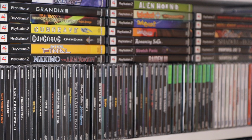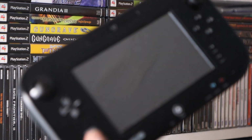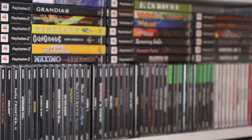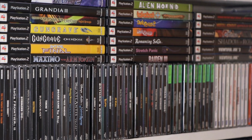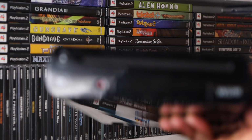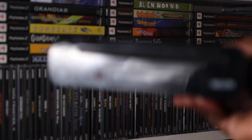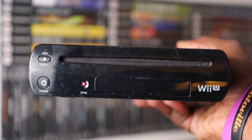We got another game pad here. So y'all are familiar with the game pad. So another game pad. And then on top of that, got the actual console itself, which is in pretty decent shape. Pretty decent shape. So if the camera gets this in focus at all, yeah, there we go. So pretty decent shape on the Wii U body. And that does it. So that's it, man.